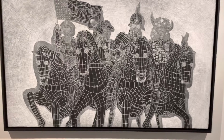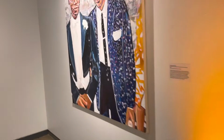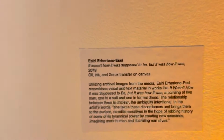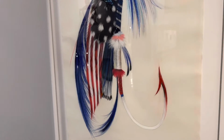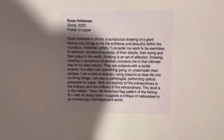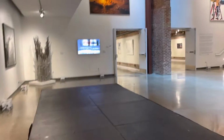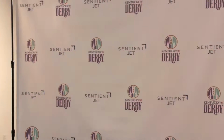Churchill Downs is a derby. And here are some famous folks, and I'm not sure who they are. I read the thing and I don't recognize the names. But there's that. And then that's really cool. Kind of native theme on that. And this is like the press background you can take a picture in front of.